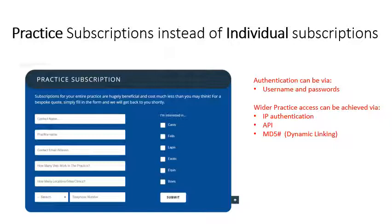Username and password is the usual method of authentication, but we can also deliver you a wider access using IP authentication, APIs and another method called dynamic linking. Please contact us and we will provide the information to help you get set up in that way to give all of your colleagues access in the practice and also when they're away from the practice.